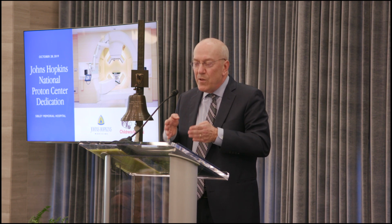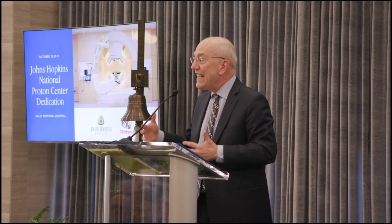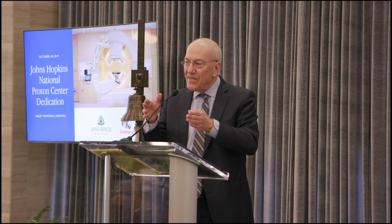And what I loved about the Johns Hopkins philosophy was, we want to focus and dedicate a big part of this center to children. That's not commonly done. It's pretty unique, in fact. So a big piece, one of the gantries, and if you haven't been in there, you'll learn what gantries are. I'm still learning. But it is dedicated just to children. And the anesthesiologists are just pediatric.